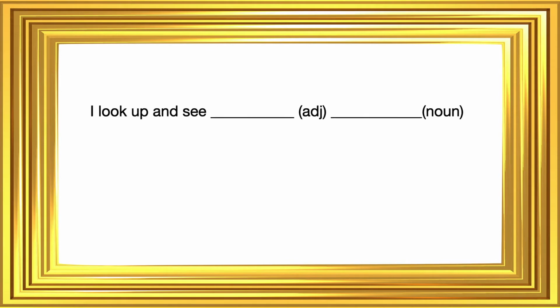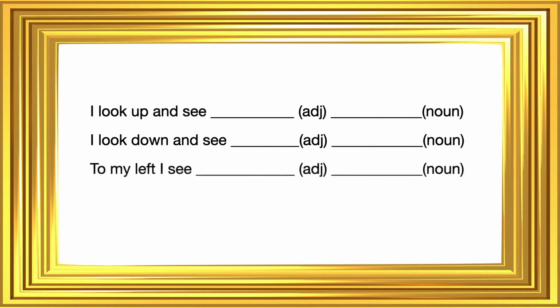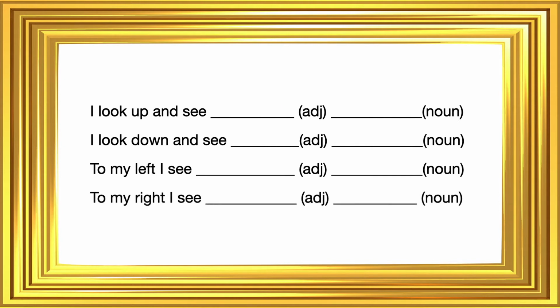Here's some ideas. Fill in the blanks with the appropriate nouns and use adjectives too. That way you're being very descriptive. This first set of sentences is directional. Look up, look down, look to your left, and look to your right.